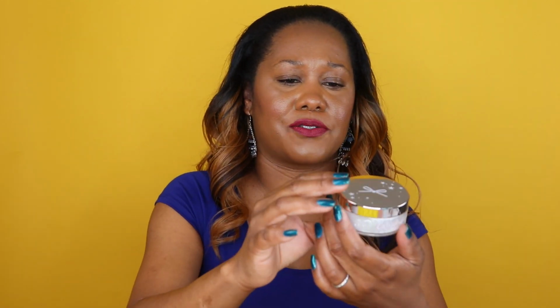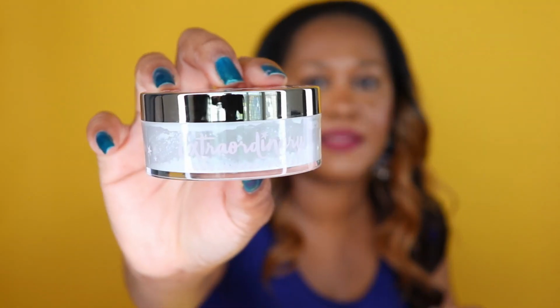Most times I don't use a translucent powder. I prefer to have a powder that has a little bit of tint to it so there's not as much flashback if I'm taking pictures. But I do have a sample size of the Laura Mercier translucent powder, and I actually do like that. But like I said, most of my powders have a little bit of tint to it. Oh, that's such a pretty container. Look at that.